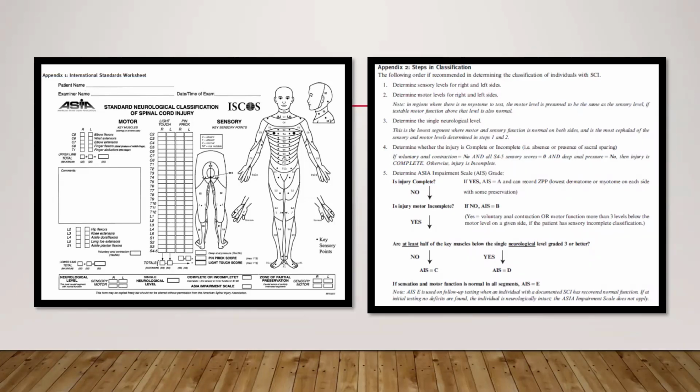And there's one particular point I would like to bring out, a term we use called zone of partial preservation, or ZPP. Basically, it's an area where, despite having some spinal cord issue, there is motor preservation despite sensory issues. The only issue with this one is that it only refers to complete injury. If it's incomplete, zone of partial preservation cannot be used, and thus it would be a different classification.